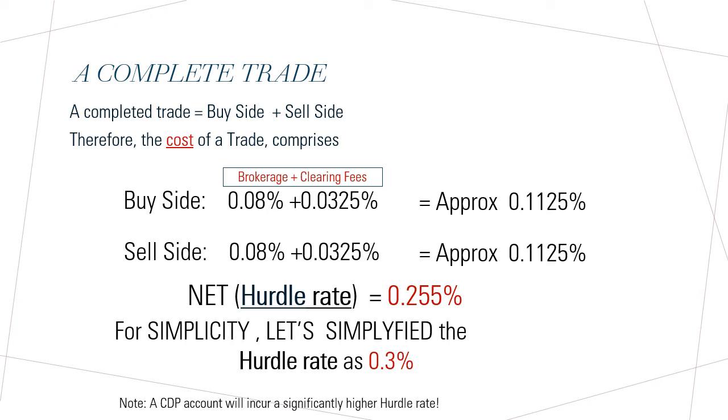We will incur the same amount, 0.1125% of the trade amount, on the sell side as well. Hence, our net fee on one complete trade will be 0.255%. For simplicity, let's round it up to 0.3% for all our future calculations.